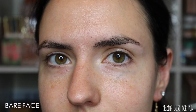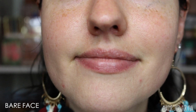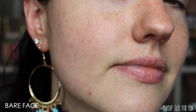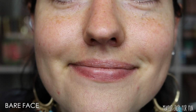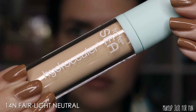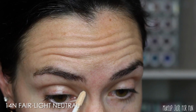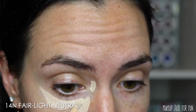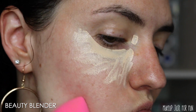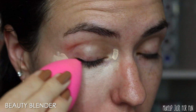So I wanted to start off just by giving you a close-up look at my absolutely clean, bare face. That way you can see the blank canvas that we're starting with, and we can compare at the end what my bare face looks like compared to applying the concealer. I'm using the shade 14N Fair Light Neutral. I'm first going to apply that to half of my face, just swiping on some concealer and then using a damp beauty blender to blend it in all over, just where I want some coverage.